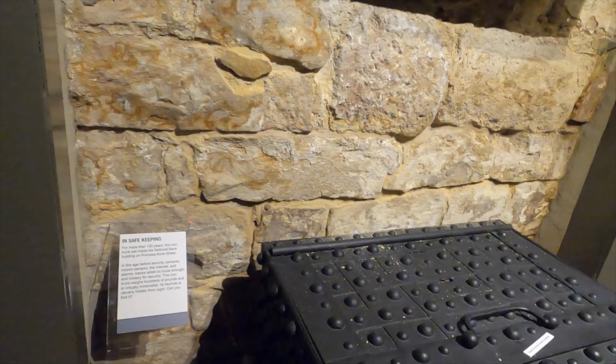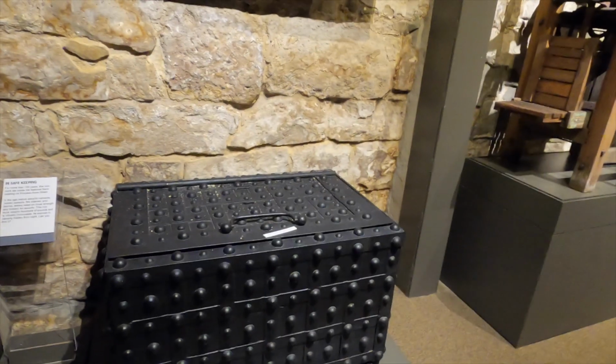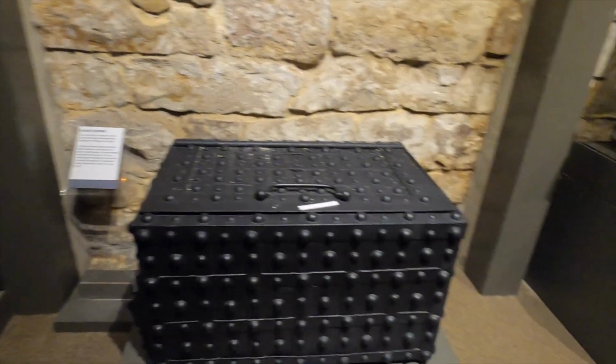All right, so this is from the Farmers Bank, like I say, from across the street. And yeah, say iron safe. It was, iron trunk. It was pretty much a safe. It was too heavy to steal, so nah, I'm not gonna touch it.